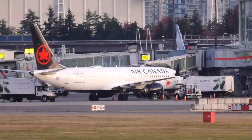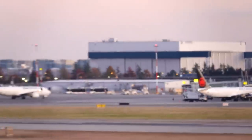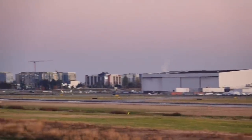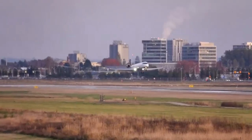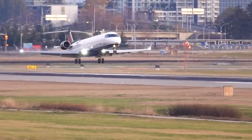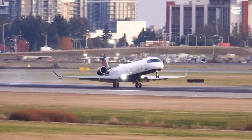But you can see how the light's getting interesting, isn't it? Okay, I'll move the camera around for this RJ that's landing here now. It's kind of right here. There it is. Oh, look at the contrails. Nice. Nice stuff.